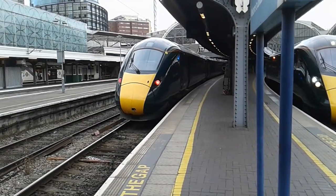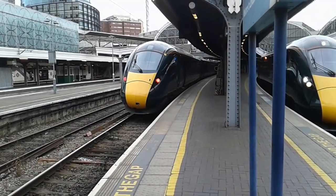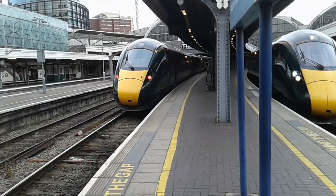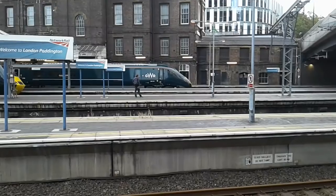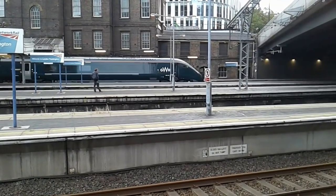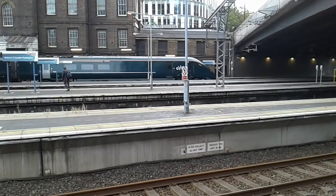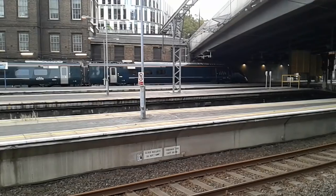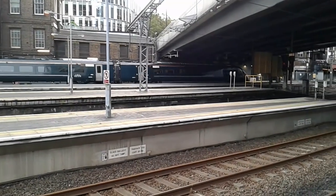Has a Circle Line train coming in with a service via King's Cross St Pancras. Okay, now departing is 800-313 with the 1815 Great Western Railway service to Cheltenham Spa. And she's running under diesel power.